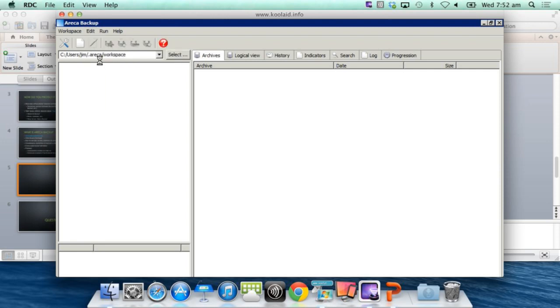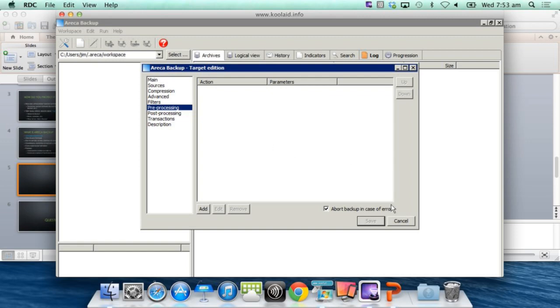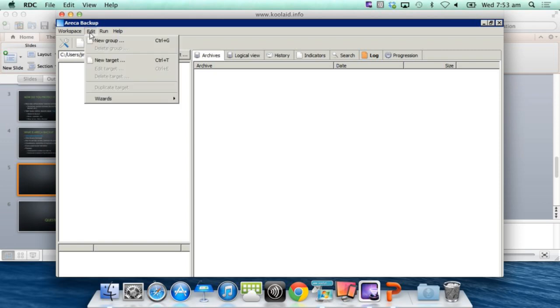Simply a matter of saying a new target. You point it at the folder you want. You can set a variety of settings, but in the time frame that a vBrownBag gives you, I can't go into all of it, but I invite you to explore it for yourself. Set all your settings for post-processing and all that good stuff, and hit save. Then it will actually automate for you going out and writing the batch file to put into task scheduler for yourself.